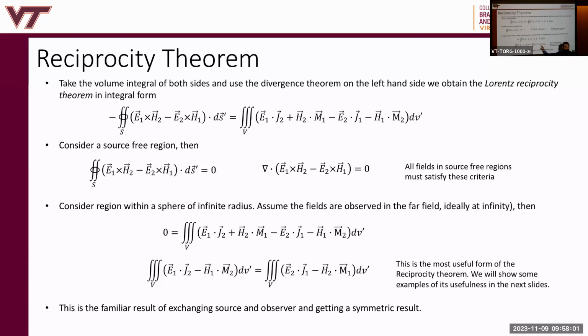This is probably what you've seen before, if you've seen reciprocity theorems. All right, so what does this tell us? It says there's an equality. Whenever there's an equal sign, we know that we have some powerful statement relating quantities on either side. So we have E1 and H1, and we have J2 and M2. And then we have here E2, H2, and J1, M1.